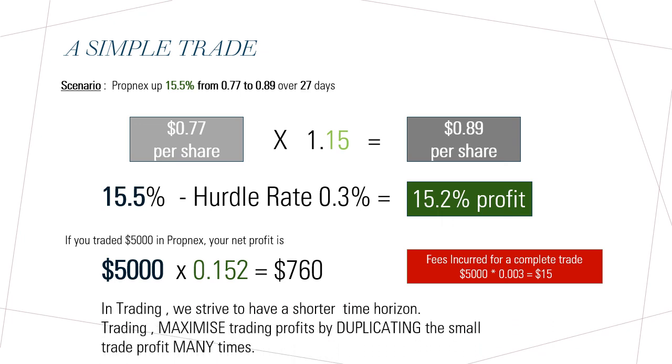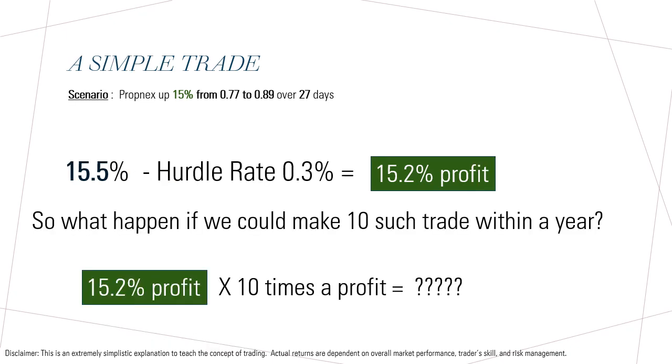In trading, we strive to repeat many trades of similar magnitudes over the years to maximize our profit. This is in contrast to investing where we will be holding a trade for a very long period of time. Due to the vast number of trades we take as traders, the hurdle fee and brokerage commissions are essential. Considering that we make a potential of 15.2% returns over 27 days, could you imagine the level of returns we could get over a year? This is the mindset which traders adopt, and this process allows an individual with smaller capital to achieve a high level of profits. Do take note that there is a lot more to being a successful trader. We will cover more of this in the later sessions.